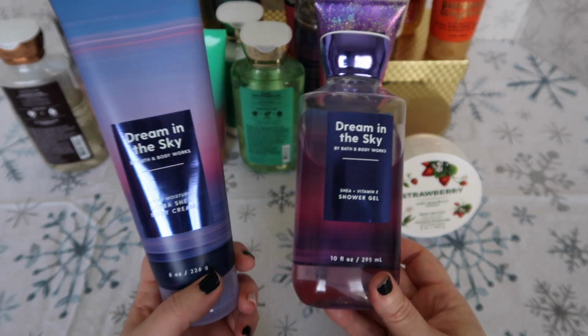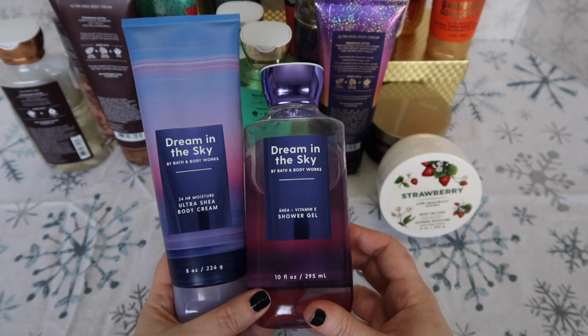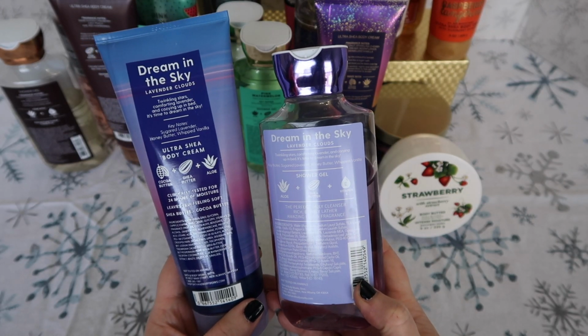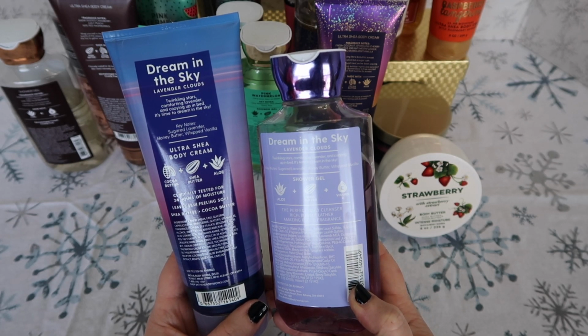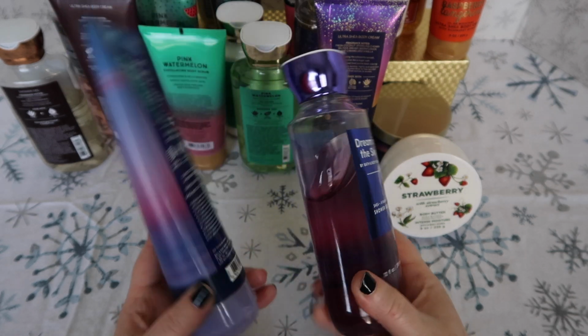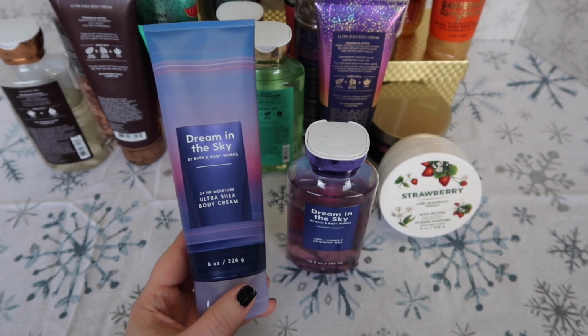They were very vibrant colors, and I fell in love with Dream in the Sky. I do think the packaging is really pretty. I love the purple. The key notes are sugared lavender, honey butter, whipped vanilla, and the description reads, twinkling stars, comforting lavender, and cozying up in bed. It's time to dream in the sky. Y'all know that I love my lavender scents, so I was really excited to try this one.